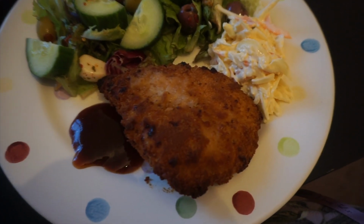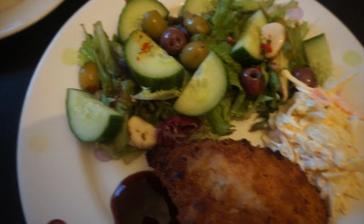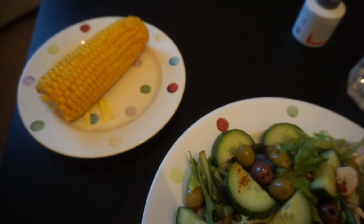So we're kind of creatures of habit in the week. We tend to have quite similar things, which will either be like a salmon stir-fry type meal or a salad with some sort of meat. Today we've got breaded chicken breast and then side salad, corn on the cob. Usually we'll put a little something on the salad to spice it up. We just got some stuffed olives with garlic cloves this week. Nothing too fancy, just quite simple.